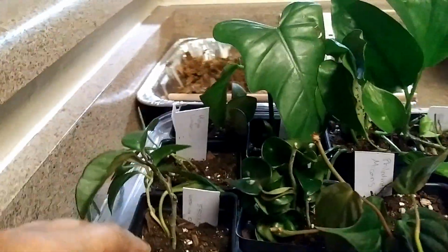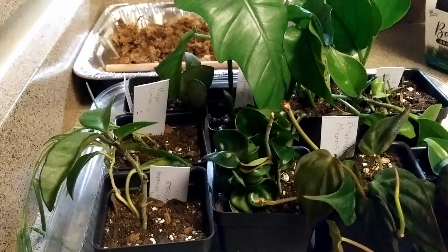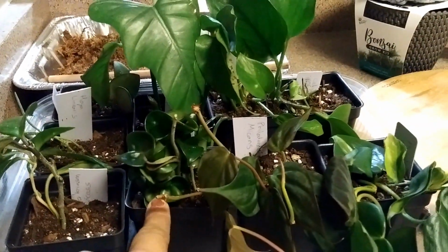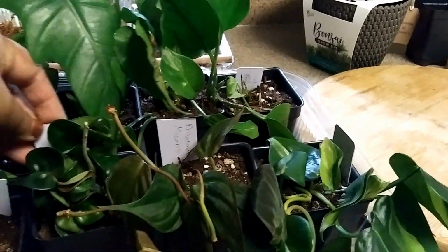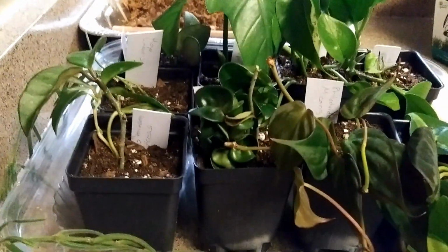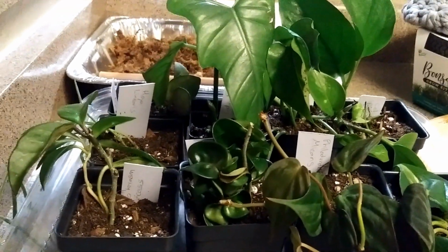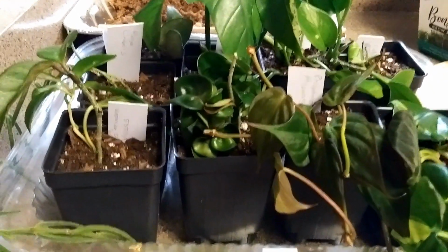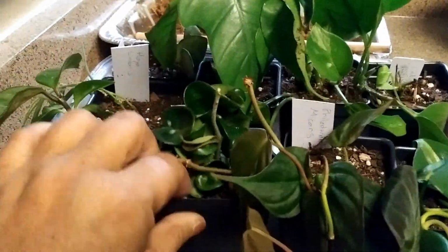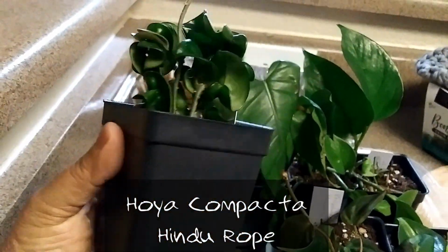Now, let's start over here, because I will tell you, I did not own any Hoyas. I used to own a Hoya compacta, a Hindu rope, and I overwatered and it died. And I really hadn't gone back to Hoyas. Well, now I have a Hoya collection because she sent me 4 different Hoyas. So let me show you here. Here's the Hindu rope. Isn't that pretty?